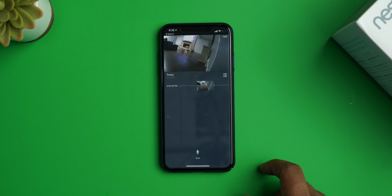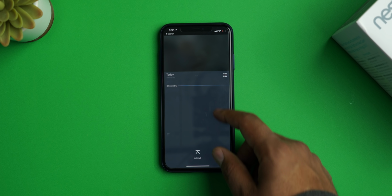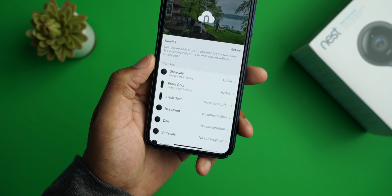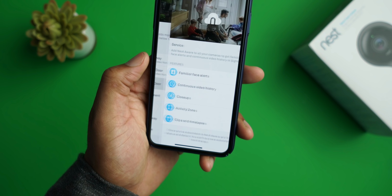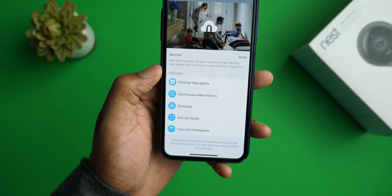With the Nest camera, it does not allow for any local storage. Everything goes to the cloud. But if you don't have a plan, you can't even rewind for 30 seconds. You're just viewing it live. Nest Aware is their subscription plan that's $5 a month per camera, and each additional camera is $3. That comes with 5 days of video history, intelligent alerts, clips, time lapses, and also activity zones.